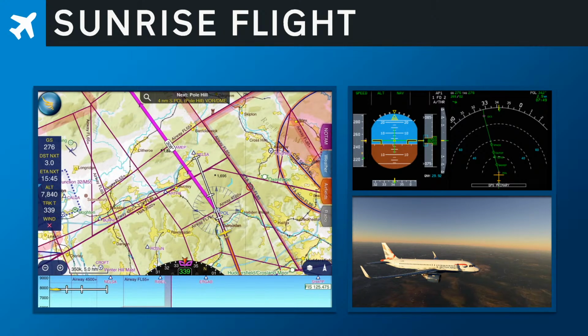Right folks, so now coming up on our turn at Pole Hill, which is going to take us across the Forest of Bowland and then straight into the Lake District.